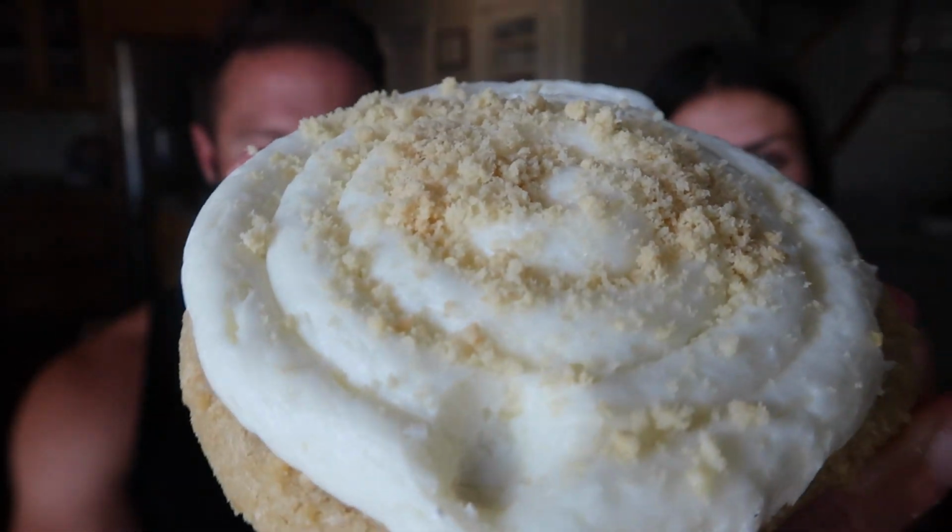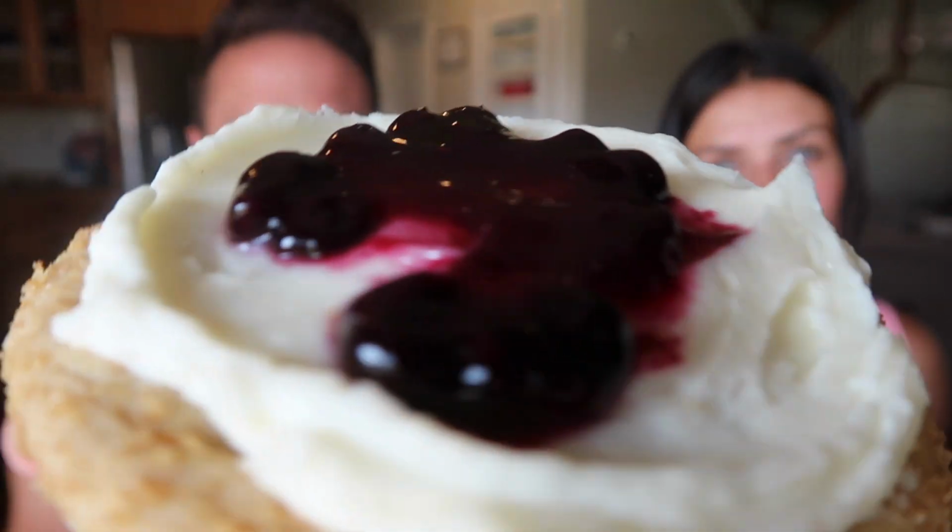Next up, vanilla crumb cake, a warm cookie mixed with golden Oreo cookie pieces, then topped with a swirl of vanilla cream cheese frosting and even more golden Oreo cookie pieces. So you like your golden Oreos. I know you do. I do. Blueberry Cheesecake, a chilled graham cracker cookie topped with creamy cheesecake frosting and blueberry topping.